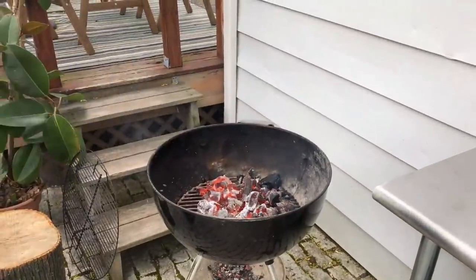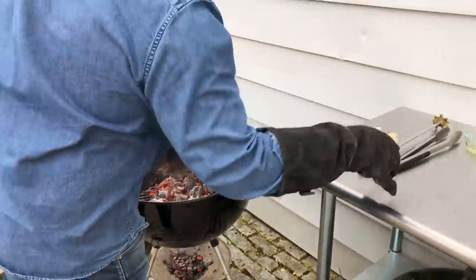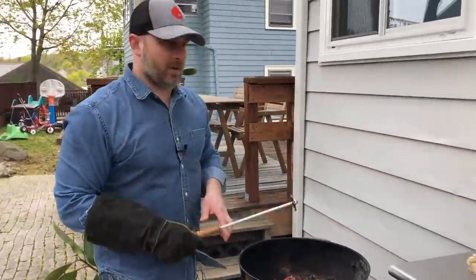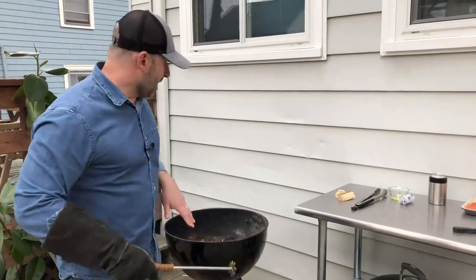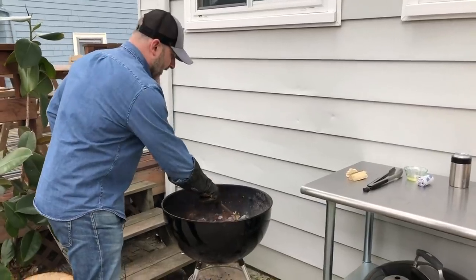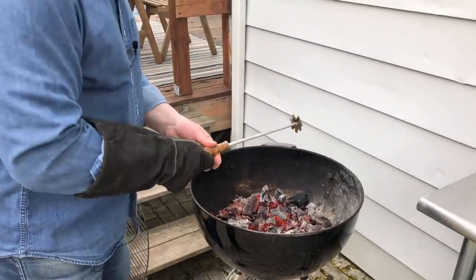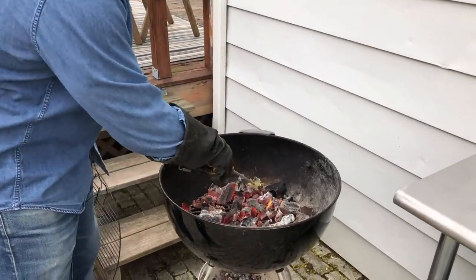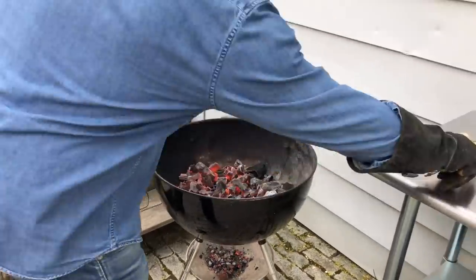Okay, this is hot, so we'll drop it over there. Now, I don't really put a lot of stress in making sure the charcoal is evenly distributed right out of the chimney, but I'll use a little tool and I'll just spread it around. This glove is really helpful too, because it's hot. Okay, so that's nicely distributed.